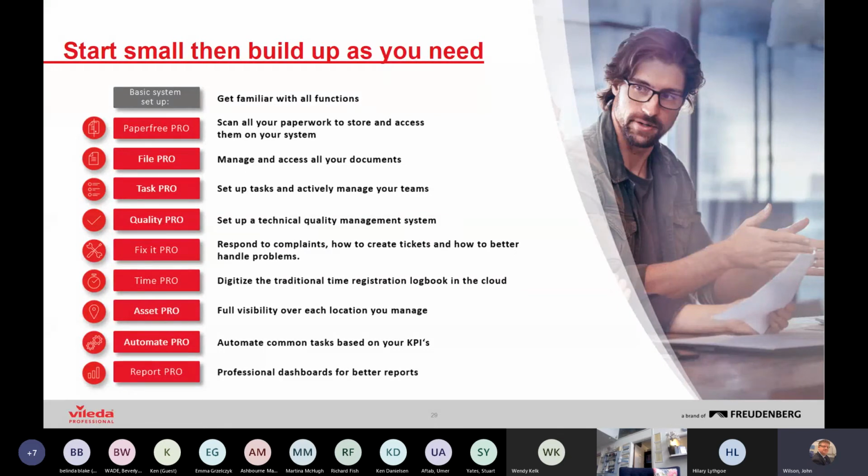So they use a pin registration. When they come in and start the day, they clock in, and then at the end of the day they clock out, and that information is in the cloud, and you can export that information onto an Excel sheet.